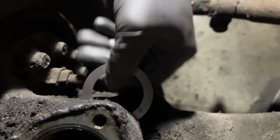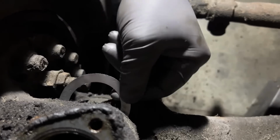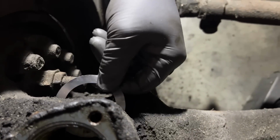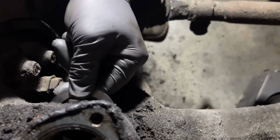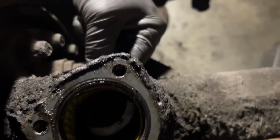He's already got one in. He's trying to get a second one. Yeah, I think he's gonna go in. Is he pushing the other one out or no? Doesn't look like it. Yep, you got it.